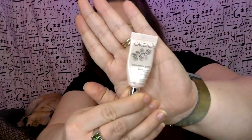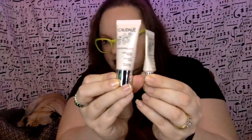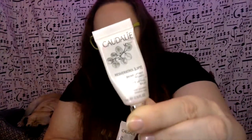I mean, here, I'll show you. I'm about to lose everything. Please light, do not go off. Wait just a second, see if I can get it out of my drawer. Okay, originally, this was a sample I got of the eye cream. So that's the sample I got, and I loved it so much. I still have a little bit left, so I keep it in here. Loved it so much, I bought one. So this is a regular size, and that's the sample size.